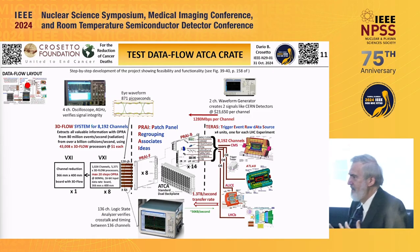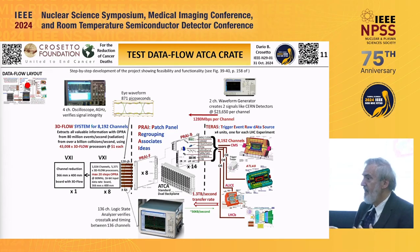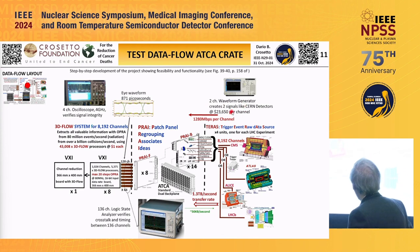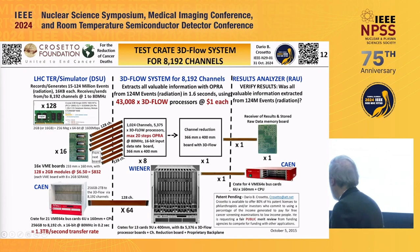When I design something, I always keep in mind that I need to test what I design in a lab. It's not just building and then trying at the experiment if it works or doesn't work. So this is the test bench. The test bench means that I need to test the real stream of data. So I take a 2-channel waveform generator, and here I have the part number and everything, even the cost. And this is the form of the signal and the 4-channel, 4 gigahertz oscilloscope. So I am testing 2 channels at a time to make sure that all the chain is feasible in hardware, not just theoretical.